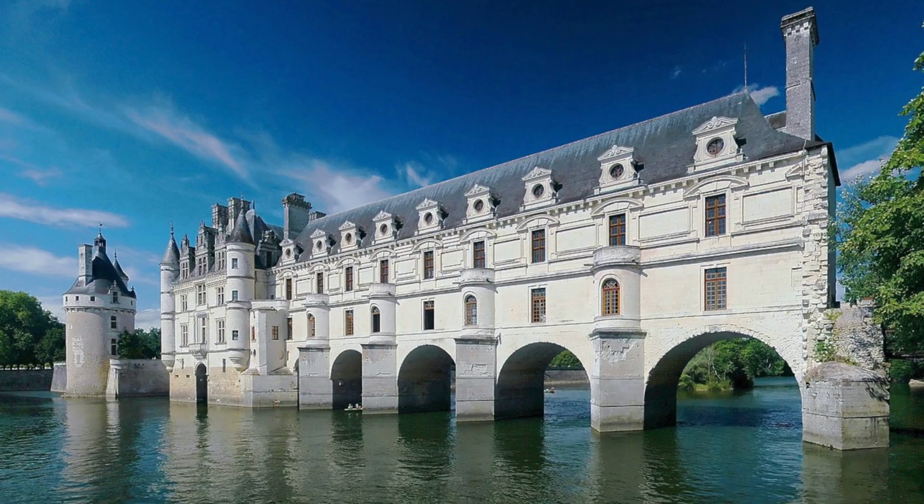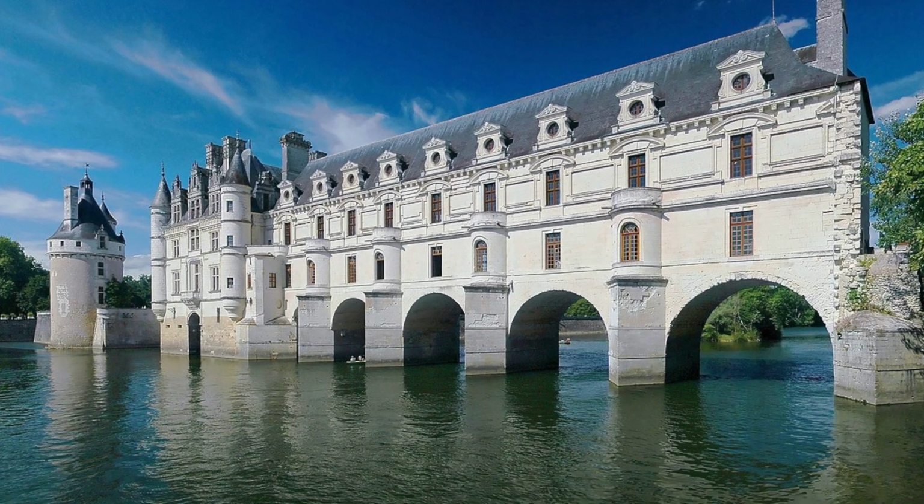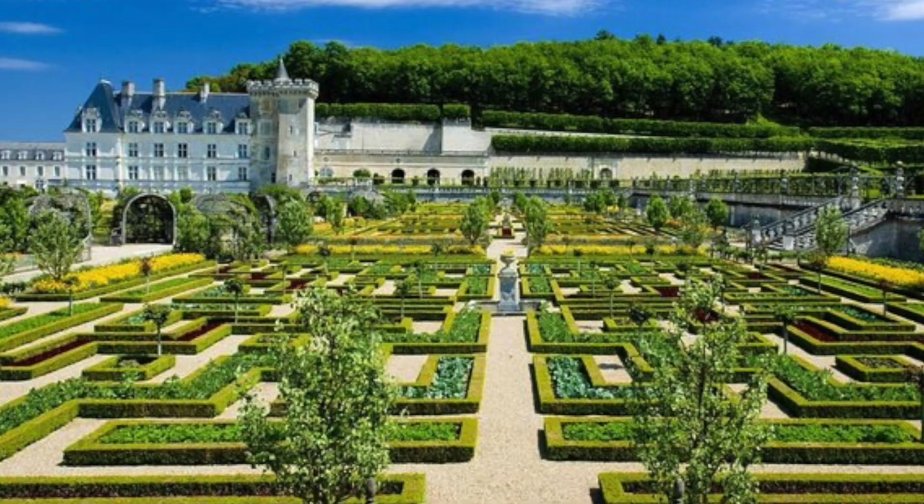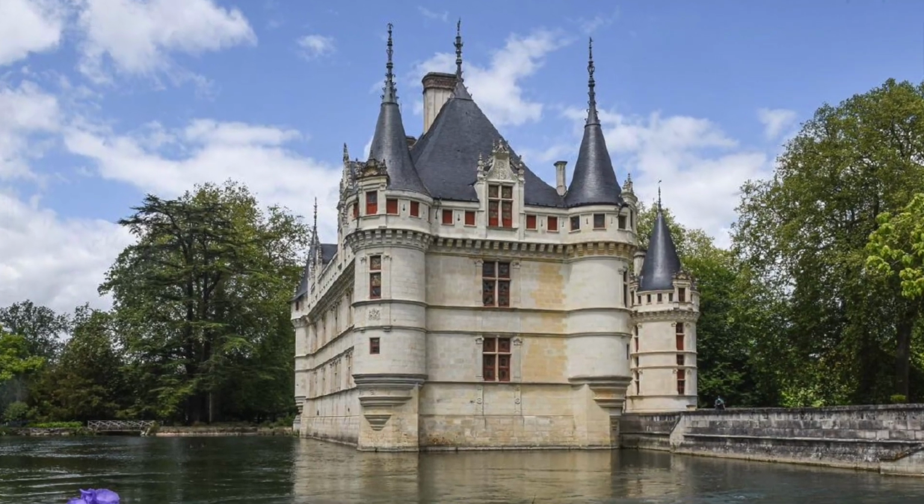If you happen to find yourself in Tours checking out some of the nearby chateaux, we'd strongly recommend a visit to La Petite Maiz. Well, our time in France has ended, but more Euro craft beer awaits just across the border.